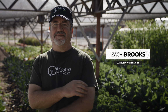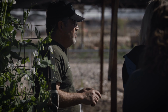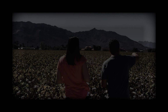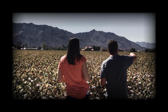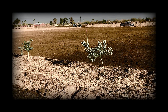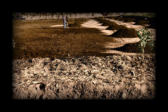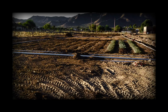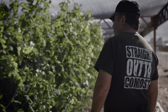I'm Zach Brooks, and I'm the owner of the Arizona Worm Farm. We turn garbage into food. When we bought this farm 3 years ago, it was a cotton field. The way you farm cotton in Arizona is you drench the soil with an herbicide, and then you buy a genetically modified cotton that's the only thing that'll grow in that soil. First 6 months that we were out here outside of our garden, nothing grew. We didn't even get weeds. The ground was just dead. And yet by putting in compost and castings, we use some cover crops, we're able to get some pretty impressive growth.